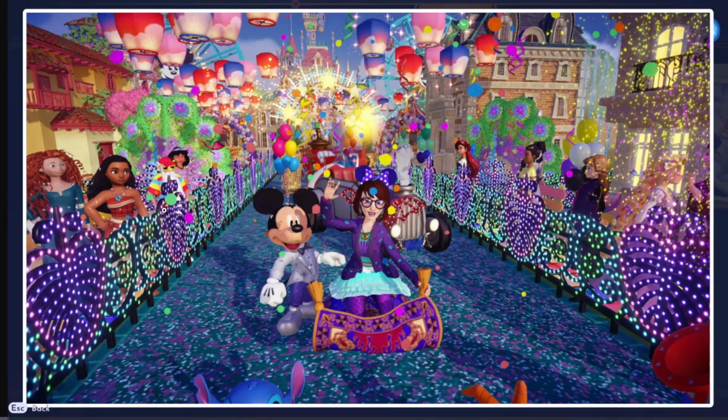We, of course, have the villagers lining the walkway here. We've got Merida, Moana, Merlin, Jasmine, Ariel, Tiana, Ursula. I think that's Ursula. Yeah, we've got Anna, Rapunzel, and someone else is here. Is that Mother Gothel? That might be Mother Gothel. But yeah, it's wonderful. Great line in the streets.